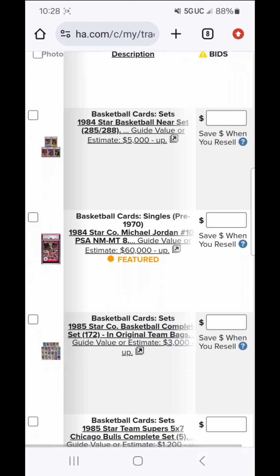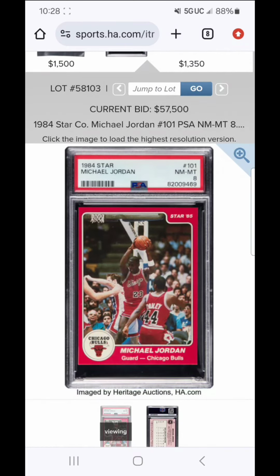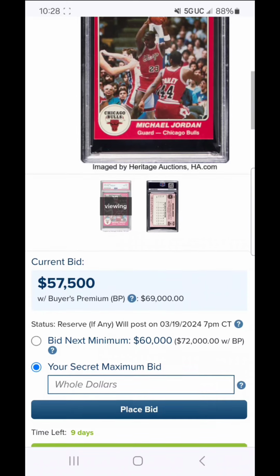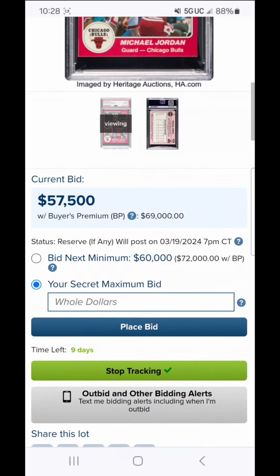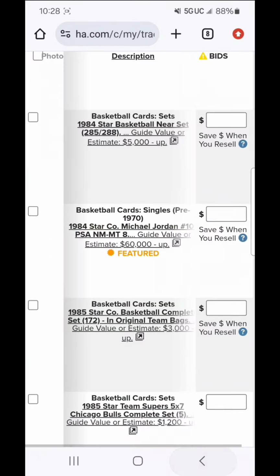And then there is a PSA 8, so it looks like this is going to be in the 60s. Quick calculation, low 60s right now, and 69,000. Okay, not low 60s, with the premiums it's almost breaking 70. Obviously, kind of a grail card and a heavy hitter right here.